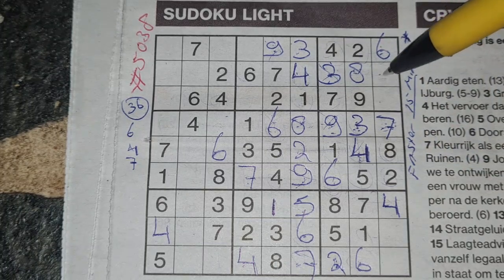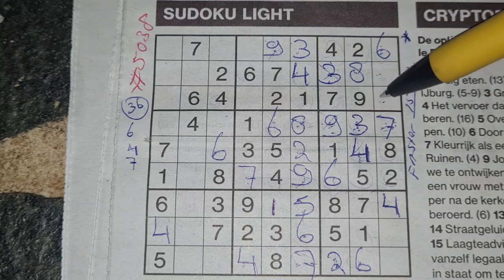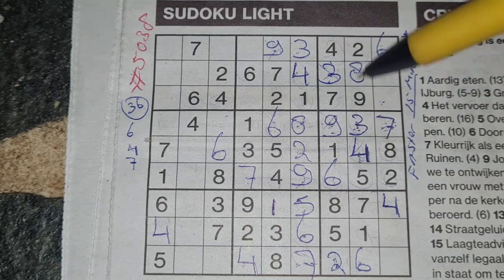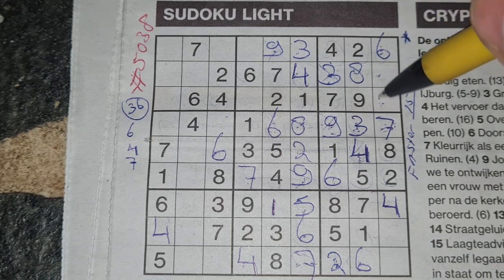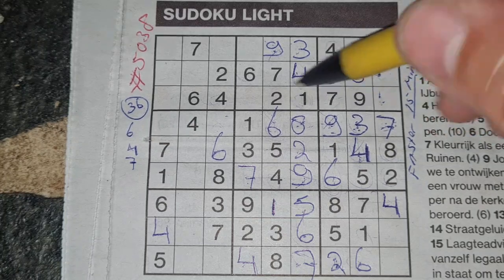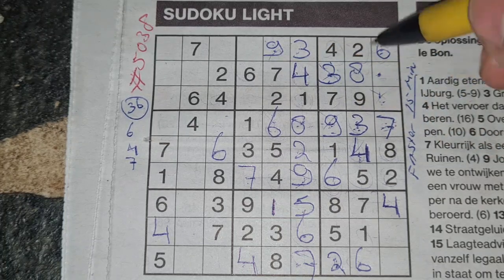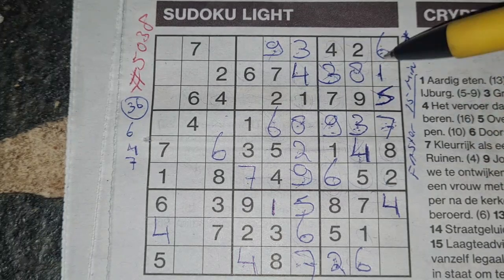Now we have 2 missing numbers in this big square. The 1 is missing. The 2, the 3, the 4, and the 5 is missing. 1 and a 5. We have a 1 in the third row, so no 1 there. 1 should be here, and the 5 goes there.